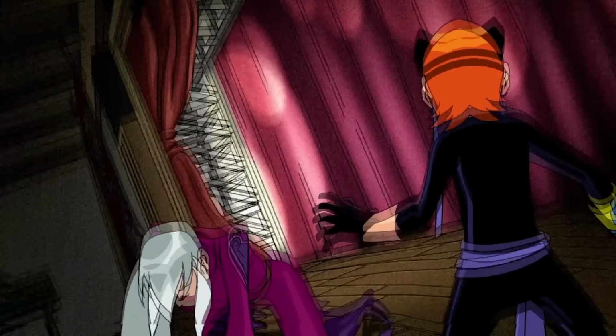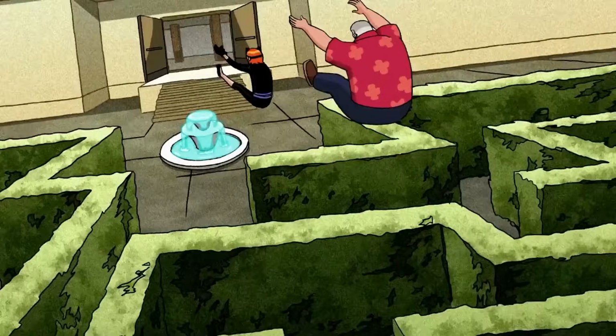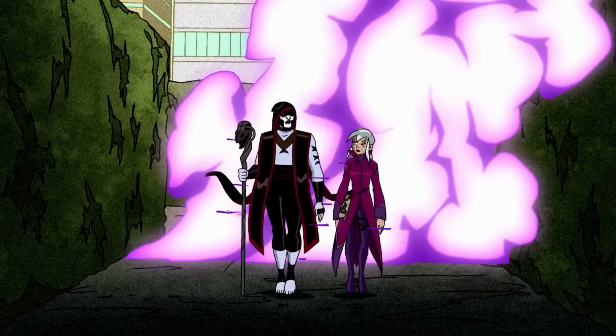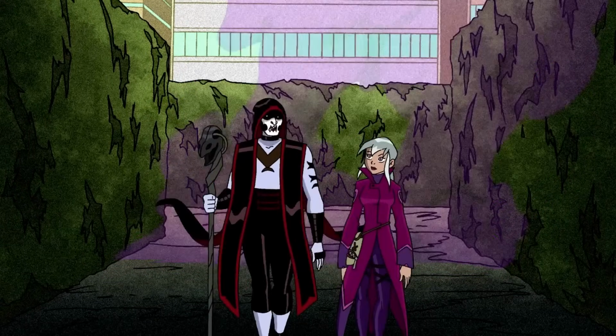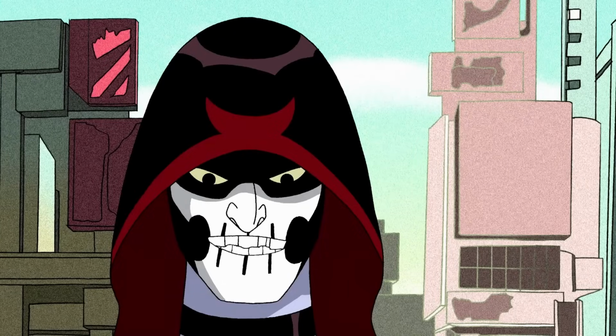The battle ensues, with Hex and Charmcaster summoning rock monsters. Lucky Girl and Max are separated, pursued by monsters, while Hex and Charmcaster hunt them down. Charmcaster tricks Gwen into giving up the keystone, revealing her true allegiance to Hex.